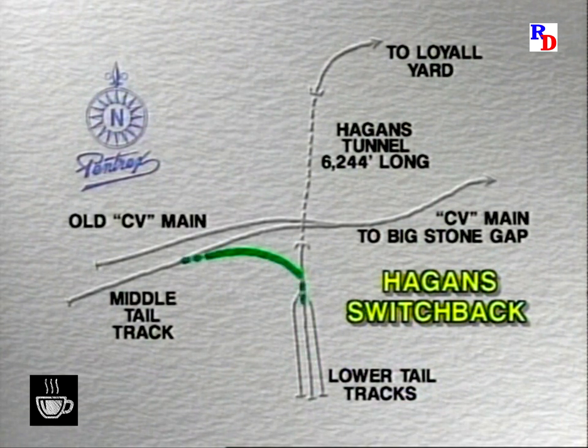The entire train then backs up the lower leg of the switchback and into the middle tail track to clear the upper switchback turnout. It's then off to points east as the entire train pulls uphill to the old CV main above Hagen's Tunnel and on to Big Stone Gap, Virginia. There, CSX has trackage rights over the Norfolk Southern to reach its former Clinchfield tracks to the Carolinas.